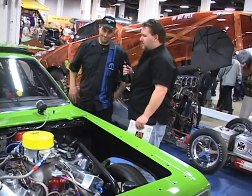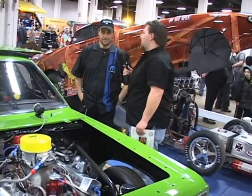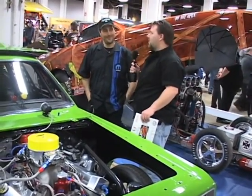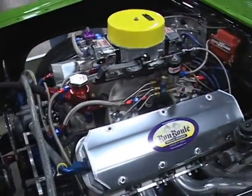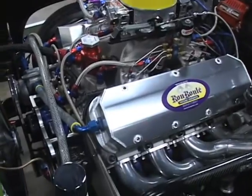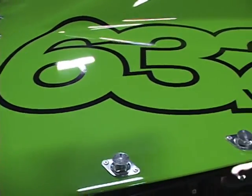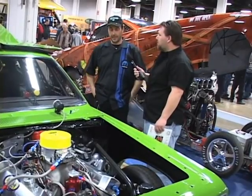So basically, you were constantly upkeeping the car. Upkeep, yeah. Now I see on the hood it says 632, but it's not a Mopar motor. You want to give a little bit of a secret? What is the engine? The engine is an all aluminum 632 cubic inch Chevy big block. Blasphemy! Oh, I didn't say that. 632 Chevy motor. Yes. And you said it's got a little bit more power in it. Yes, spray and everything?